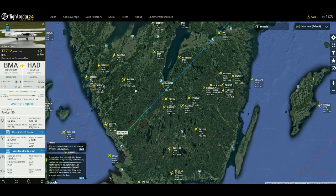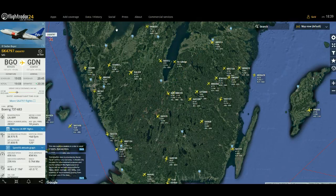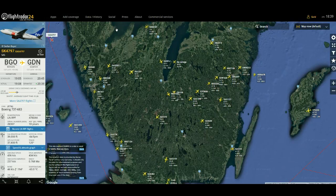I was about to say it's cruising at a level of 2,700, but it's at a constraint of some sort because the airport is right by there. So let's see what else we've got in the area. Here we've got a SAS 737-600 going from, is that Bergen or Bergen?